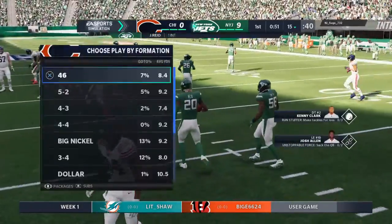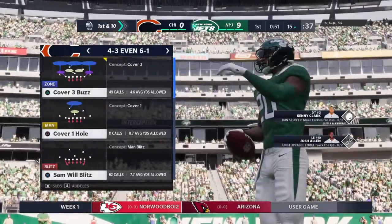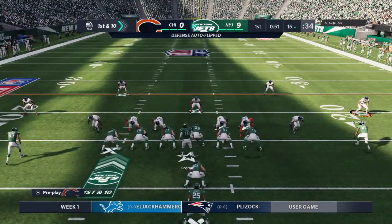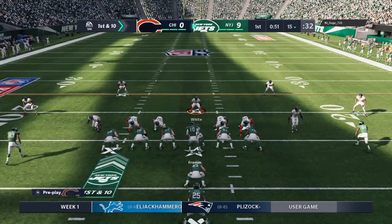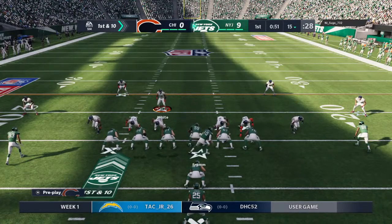Picked off by Justin Reed. And a big turnover there as his guys will get the football back. Line of scrimmage, the 15. It's 1st and 10. So more problems here in this first quarter. Already 2 scores down, and here they give away the football.